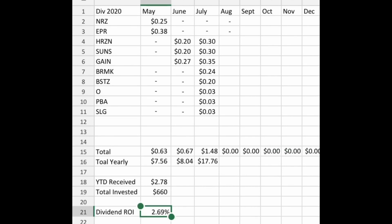So when we hop over here to my dividend payout, these are the breakdown of the months. You can see in May I had NRZ and EPR pay me 25 cents and 38 cents. In June I had Horizon, Suns, and Gain, each pay me a total of 67 cents. And then for July you can see how much of an increase we've gained over the last couple of months. At the bottom there, I have 63 cents, 67 cents, and $1.48. I then took that number and multiplied it by 12, and the numbers below that would be my expected yearly payout. So had I not put in another dollar ever, that would be my expected yearly payout.